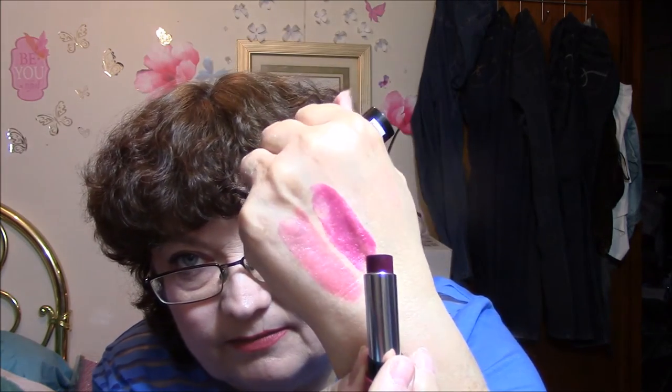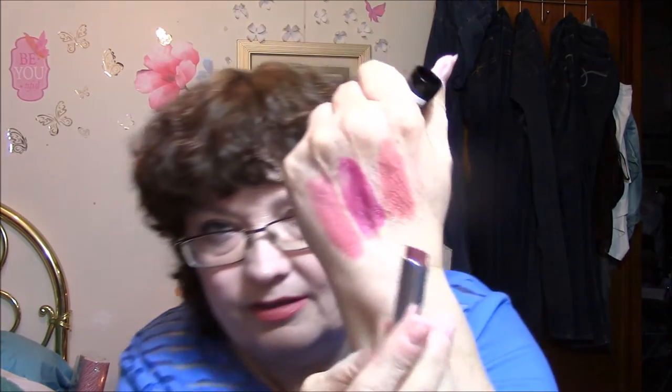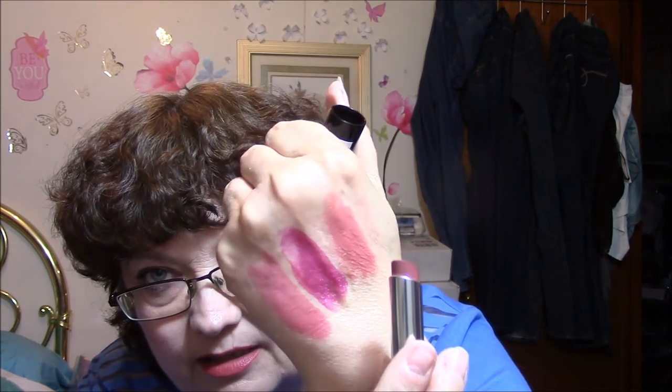This one is 800 Under My Spell. This one looks more like a fuchsia, kind of, or a darker berry. There's that one. And one more I got. I don't know why I got three of these, but I did. This one is 700 Naughty Nude. That is a pretty nude. So pretty. I love all three of those, actually.